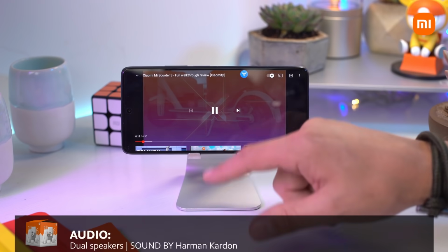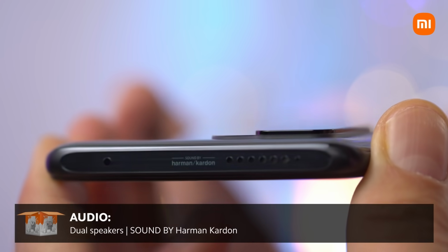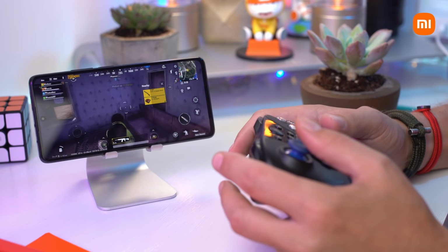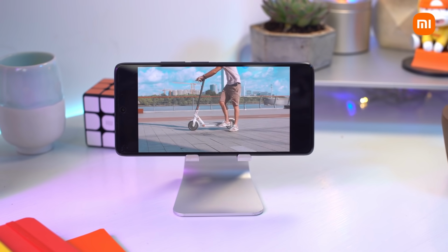The sound is also really good on the 11T Pro. With its Harman Kardon dual speaker setup, it gives you a rich and full sound experience, which sounds really nice when playing games or playing some music or YouTube videos.